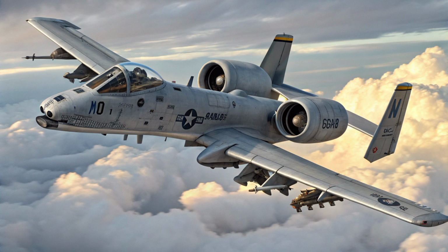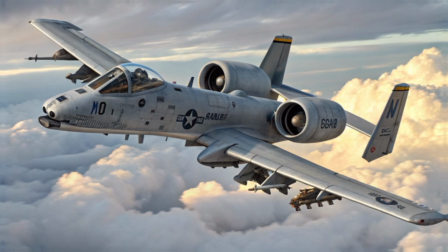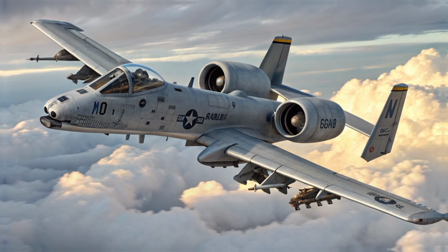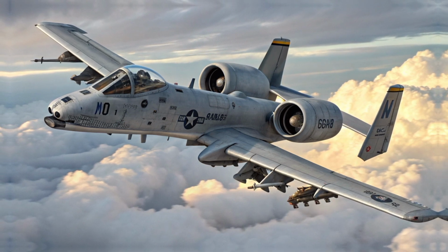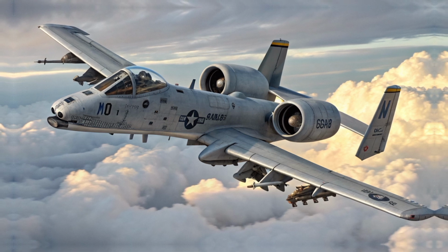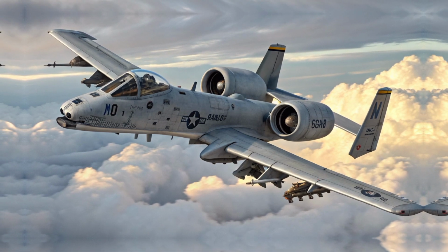Today, we're diving deep into one of the most iconic warplanes ever built. And not just any update, we're talking about the upgraded beast that has shocked the world, the newly upgraded A-10 Warthog. In a world where stealth, drones, and supersonic jets dominate the headlines, one aircraft has refused to fade away. The A-10 Thunderbolt II, affectionately known as the Warthog, has not only stood the test of time, it has roared back into relevance with a vengeance.